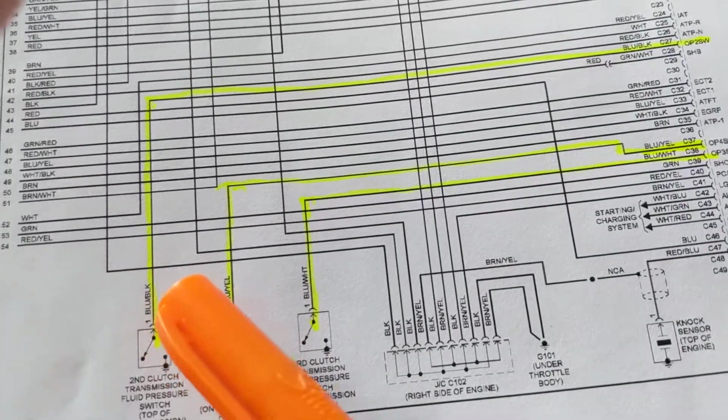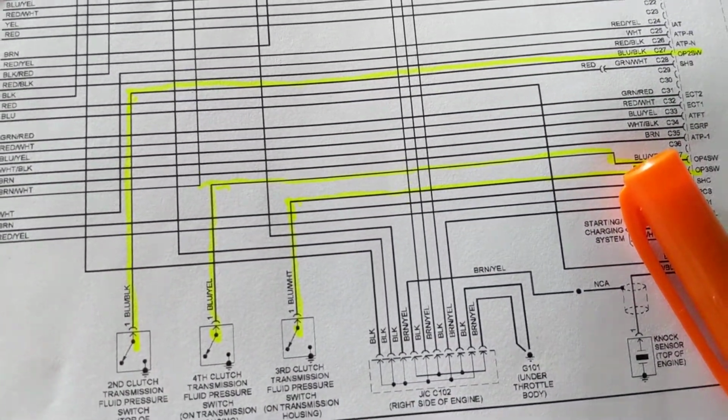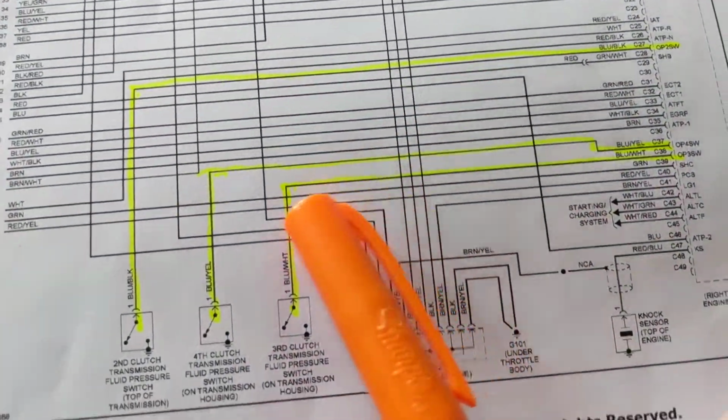If this is open from here to here, no information will be coming. We'll have a hard engagement. So therefore, never assume anything. This is my main point.